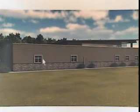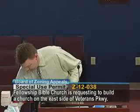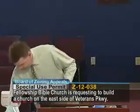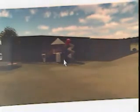This is a view of the shorter portion of the building, which is not the worship area. And as I mentioned, bear in mind that all of these renderings are just for the Phase 1 building, but the applicant has indicated that he will continue the same style and type of architecture on the Phase 2 buildings as well. And there will be a small playground area on the south side of the building.